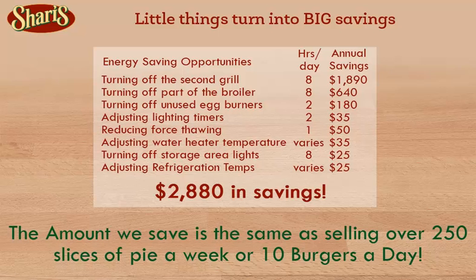As you can see by the accompanying chart, we have the opportunity to save a lot of energy by focusing on a few things. If you are a cook, server, or dishwasher, you can help the most by turning off equipment when it is not needed and limiting running water or leaky faucets.